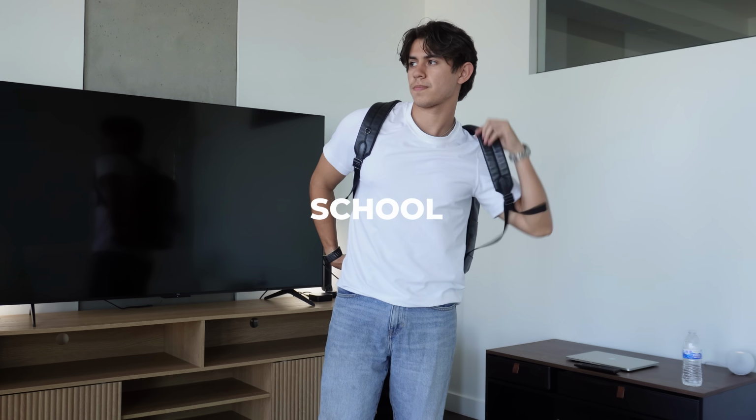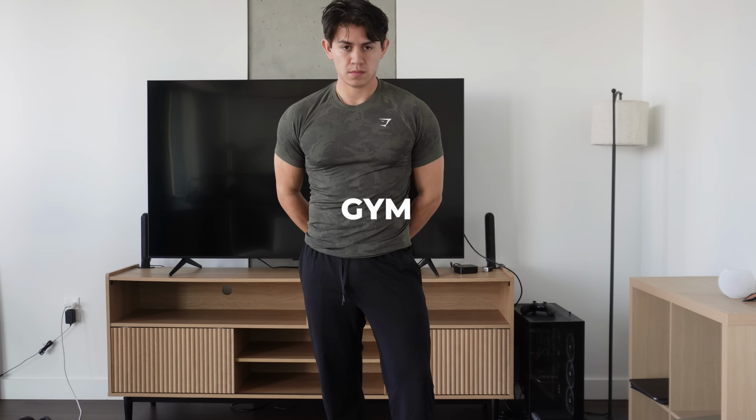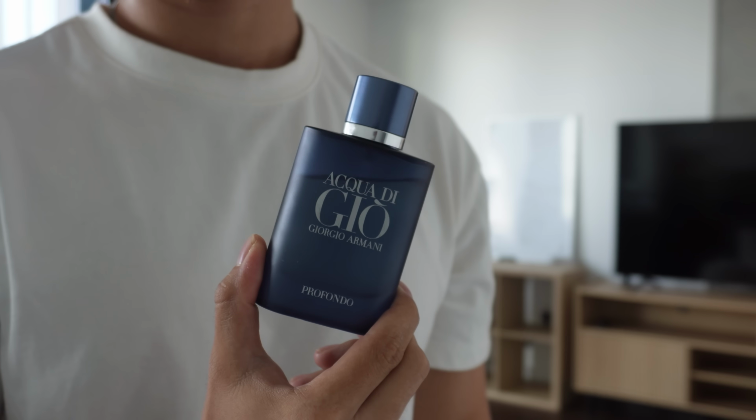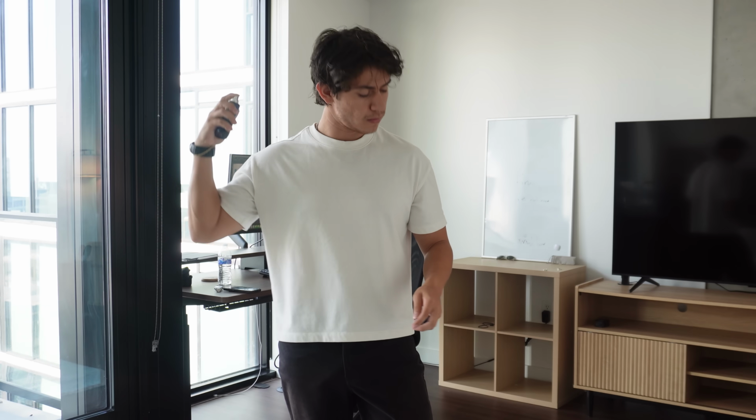Now, at this point, I consider smelling good a personality trait. You should aim to be that guy who always smells good, no matter where you're going. If you're going to school, work, coffee shop, even the gym. So I really sat down and thought, what cologne goes good with everything that I just named? I honestly came to the conclusion that Acqua di Gio Profumo, this cologne goes with absolutely everything.